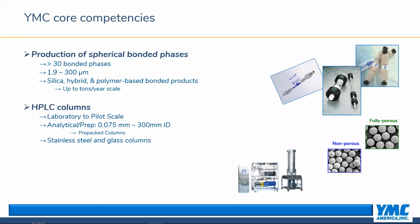I'll begin by highlighting YMC's core competencies, starting with production of spherical bonded phases. YMC produces over 30 different types of LC packing materials, ranging from 1.9 micron for UHPLC on up to 300 micron for large-scale prep purification. This includes traditional silica-based materials, modern hybrid silica materials, as well as polymer-based products. And these can be produced on a tons per year scale.